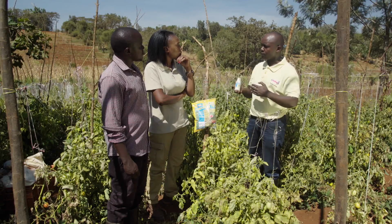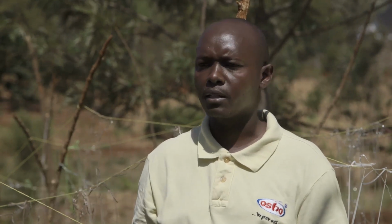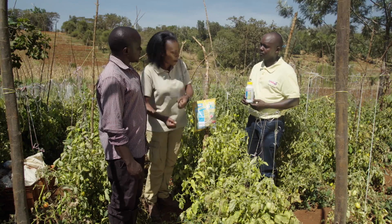Is it going to affect maybe the taste of the tomatoes? For the farmer, you have to observe what we call the pre-harvest interval. The period you have to wait before you harvest, which is normally 7 days. Then you can take your produce to the market. So far, so good.